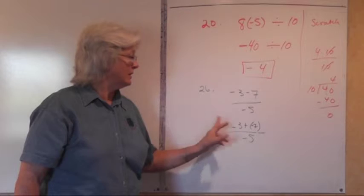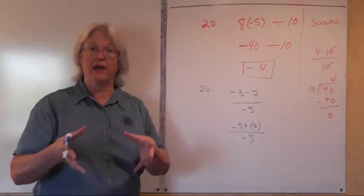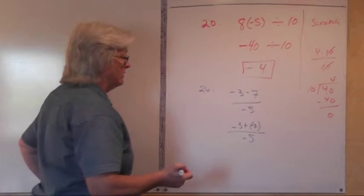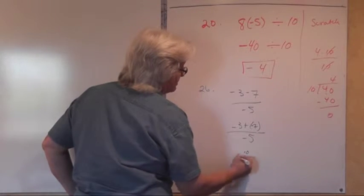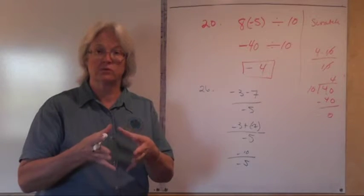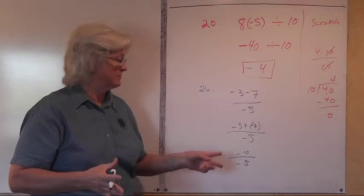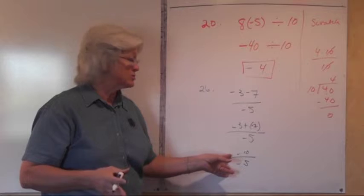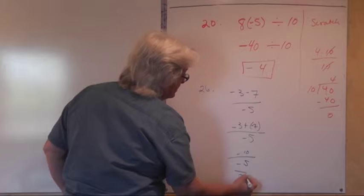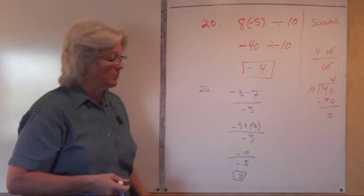We now have negative 3 plus a negative 7, so the signs are the same. When you add together two numbers with the same sign, you keep their sign. So you have negative 10 divided by a negative 5. The answer to a division problem where the signs are the same is always positive. The answer of a division problem is a quotient. Negative 10 divided by negative 5 is a positive 2 because the signs are the same. That's all you do with these problems.